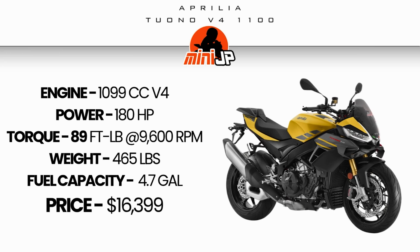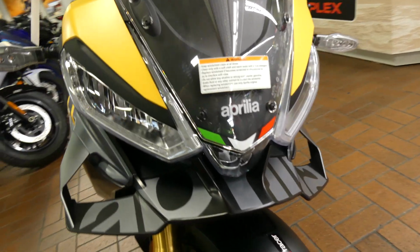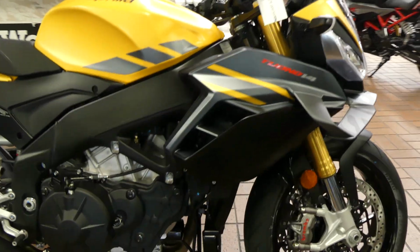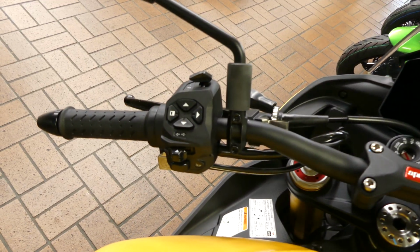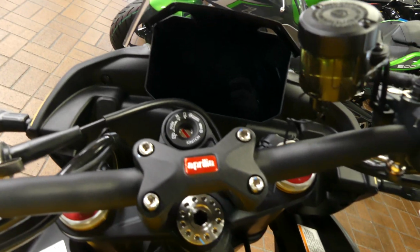First up, the heart. We're working with a 1,099 cubic centimeter, 65-degree V4 that's been brought closer than ever to the RSV4 Superbike. It puts down 180 horsepower at 11,800 RPM and 89 pound-feet of torque at 9,600. Yeah, she screams at the top end, but don't get it twisted. This V4 is all about refinement and balance. It's not the fastest on paper, but it feels magic when you twist that throttle. And it still sings like an Italian opera at full clip.